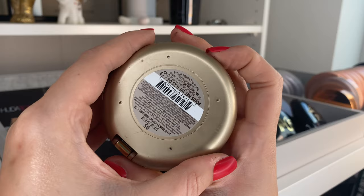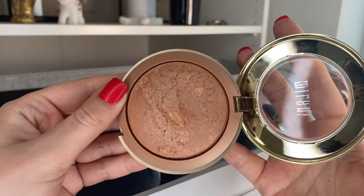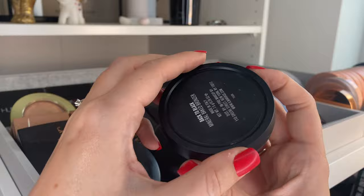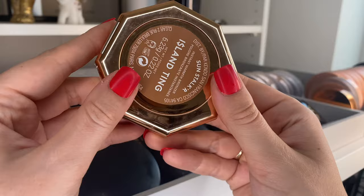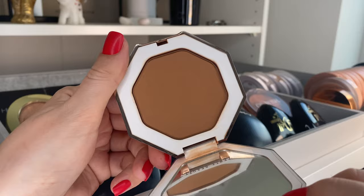Milani Soleil Bronzer. Beautiful. One of the best bronzers from the drugstore. This is Il Maquillage Back to Black. Gorgeous. Very red, though. Then we have Fenty Beauty Island Ting. This one right here. I like this, but I find it hard to blend on myself.